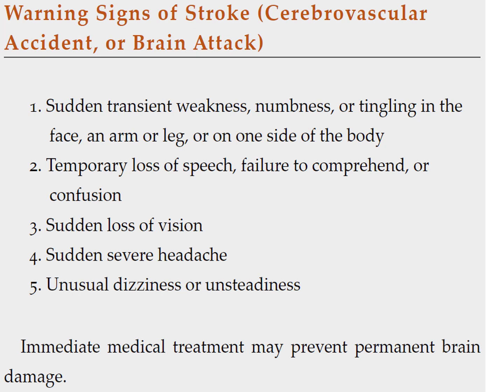Warning signs of a stroke include sudden transient weakness, numbness, tingling in the face, arm, or leg, temporary loss of speech, failure to comprehend or confusion, sudden loss of vision, sudden headache, unusual dizziness or unsteadiness.